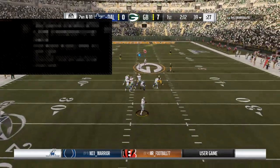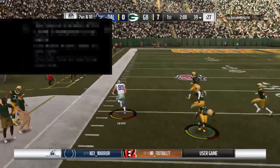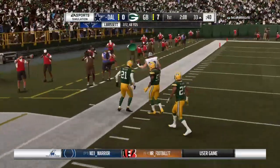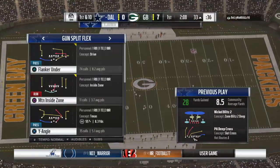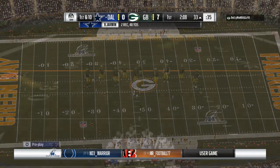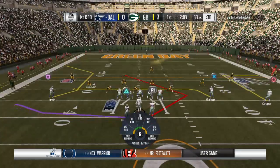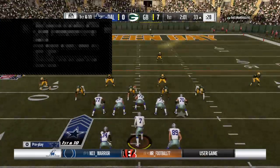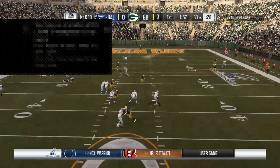Off the play fake, here's Brissett. Throwing left side here, and it's complete. And he is out of bounds inside the 35. A really good pickup of 28 yards. Looked like the defense put pretty good pressure on him, but he's able to flush out to his right to try and evade people. On the run, had to get on his horse. Still accurately throws a nice pass for a first down.